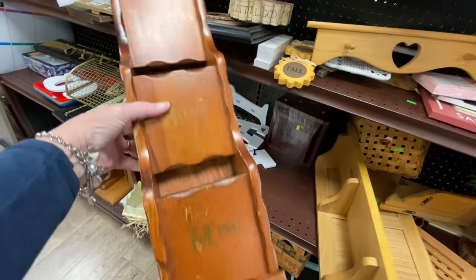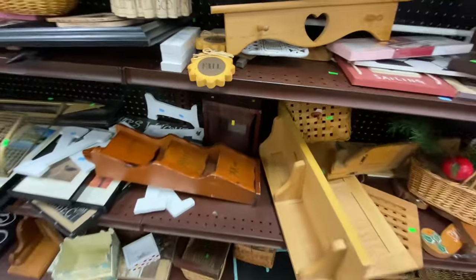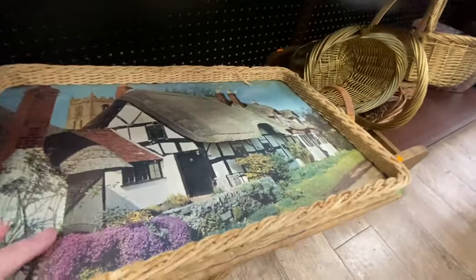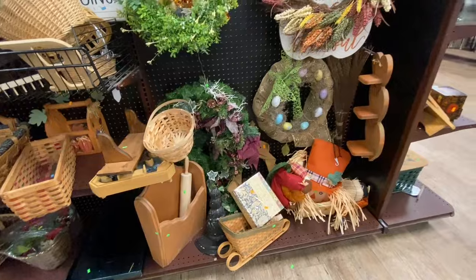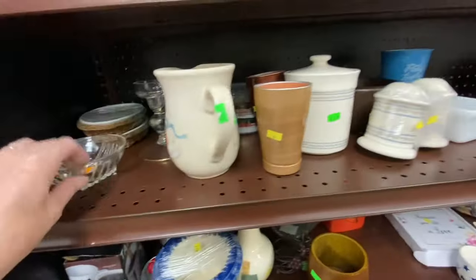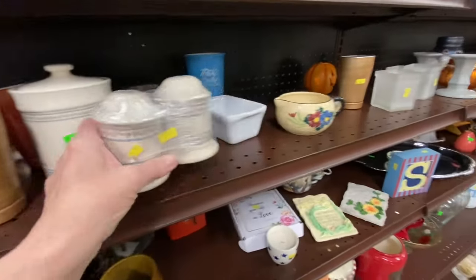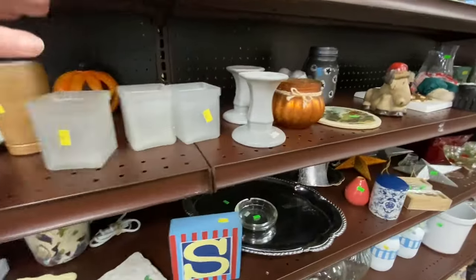A kid. That's how old that is. That's different. Y'all know I love baskets. I gotta check out the baskets. I'm not seeing that much in the way of new stuff since I was here last time. It's been about 4 or 5 days since I was here last, I think.